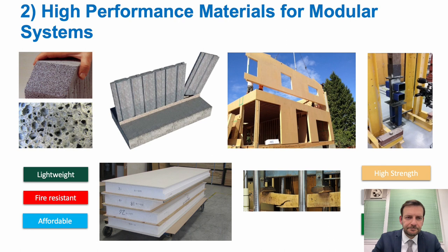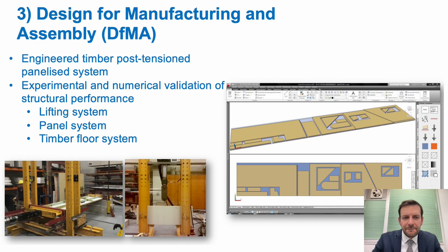When it comes to high performance materials for modular systems, we're looking at different materials that are lightweight, fire resistant, and of course affordable, so how we can change existing materials with new ones that still do the job, if not better. We're looking at DFMA by looking at different ways panels and volumetrics are manufactured in-house, so different techniques, different equipment, and different technical knowledge that can be offered by manufacturers.